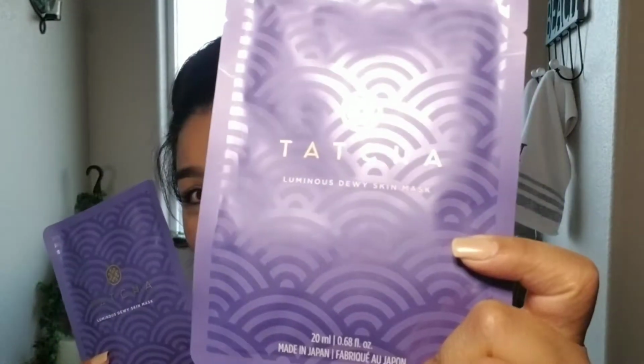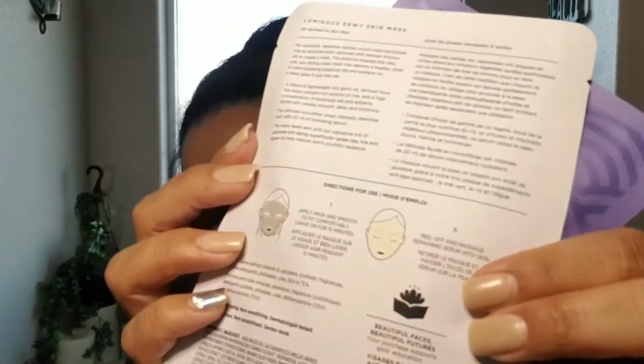We have 2 of the Tatcha Luminous Dewy Skin Masks. I am super excited for this. I cannot wait. Here is what it looks like. And that is what it is right there. I'm so excited you get 2 of these. If I'm not mistaken, these are 20 bucks on their website. So that is a good deal. You got that. Boxy and Chill.